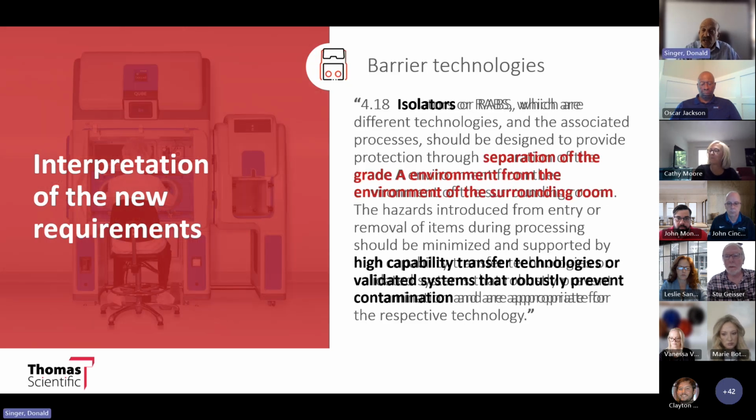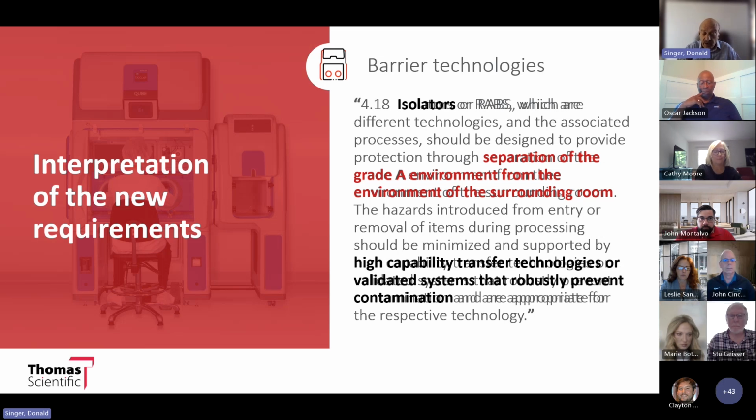Now, another piece is the idea of closed processes, mainly for aseptic processing, but obviously it's very commonly used in the cell and gene therapy industry. But anywhere from the QC lab to manufacturing use, barrier technologies such as isolators or RABs in some cases are expected, and only those two are expected. The movement of materials also, or products, into and out of these barriers must be robust, proceduralized, and validated to ensure contamination is not carried from the lower classified environment to the higher classified environment.